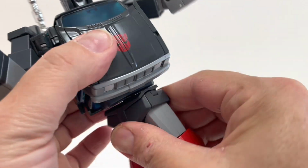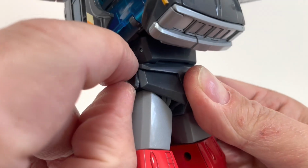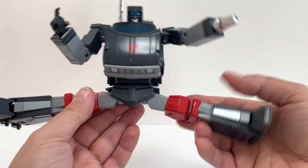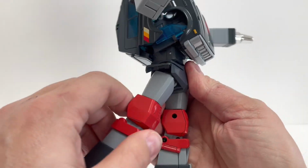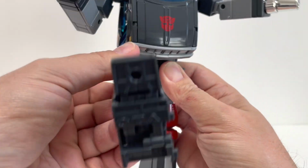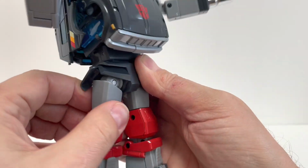And then he does have a waist swivel, 360 degrees. And then these little skirt pieces do kind of move out, so you kind of want to pull those out a little bit. And then he can do pretty much the full splits like that. And then he can kick back. Let's see here. He can't really kick back so much. He can kick forward quite a ways, but yeah, he can't really kick back.